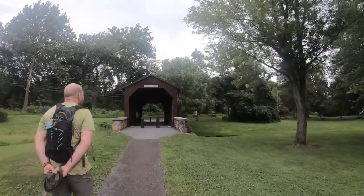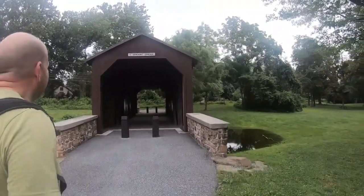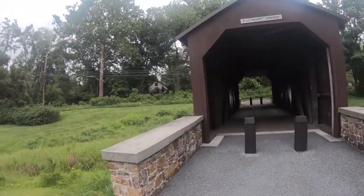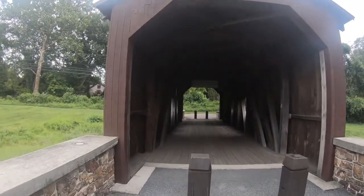The park even has a covered bridge. This is the Everhart Covered Bridge that was built about 1881. It was actually not built here, and this was not its original location. However, the founder of this park and mansion moved and bought the bridge to preserve it.